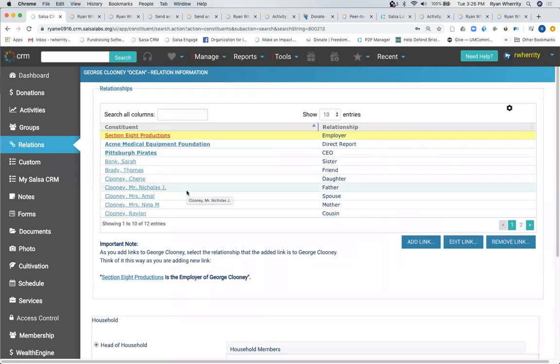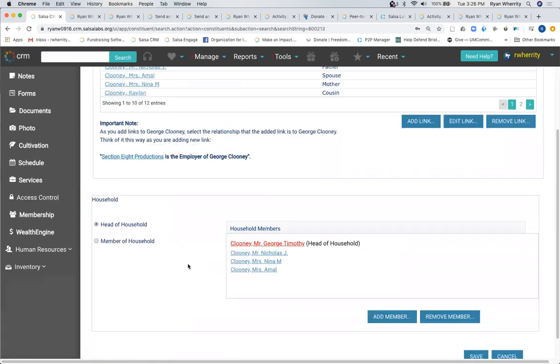Relationships, just as you'd expect, are any links or relationships between George and different records. Bolded means that those are organizational records versus individuals. And then at the bottom, householding is also built in. So we aren't bombarding the Clooneys with 4 direct mail appeals. Maybe we could just send something in the mail for the Clooney family in general.